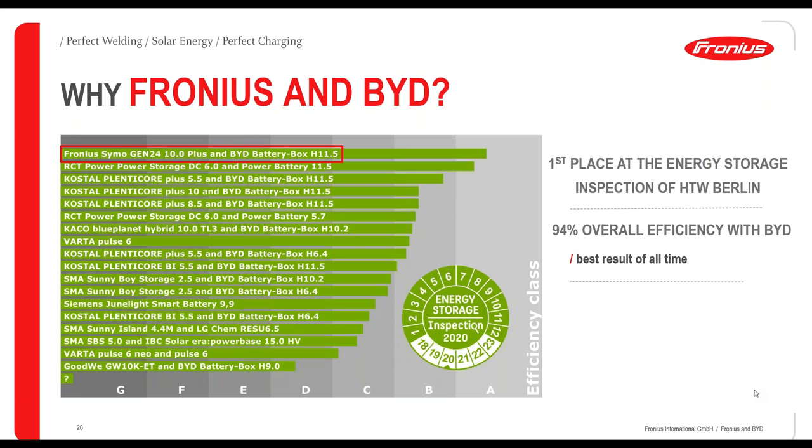Why Fronius and BYD? Therefore I want to present you this slide. This year, for the first time ever, we did a common test at the Energy Storage Inspection 2020. That's a very well-known and widespread inspection in the PV industry. To come to the point, we tested our Fronius Symo Gen24 Plus device together with the BYD battery box for the first time, and we reached first place at the energy storage inspection of the HTW Berlin, that's a university, with the highest overall efficiency.